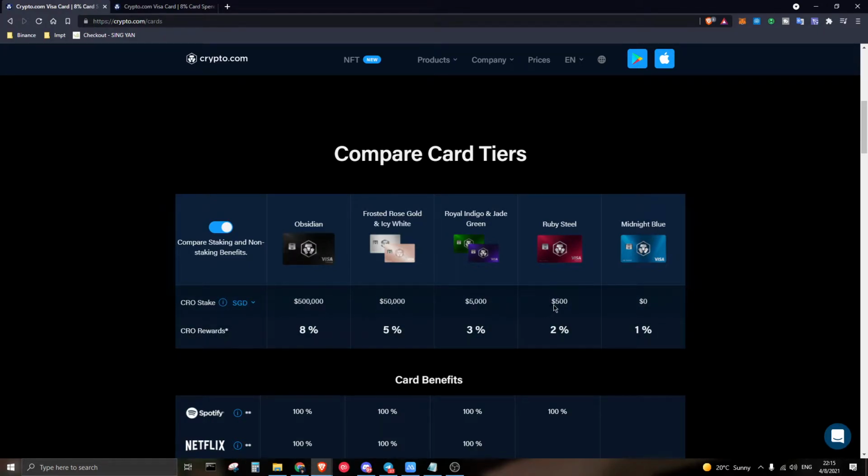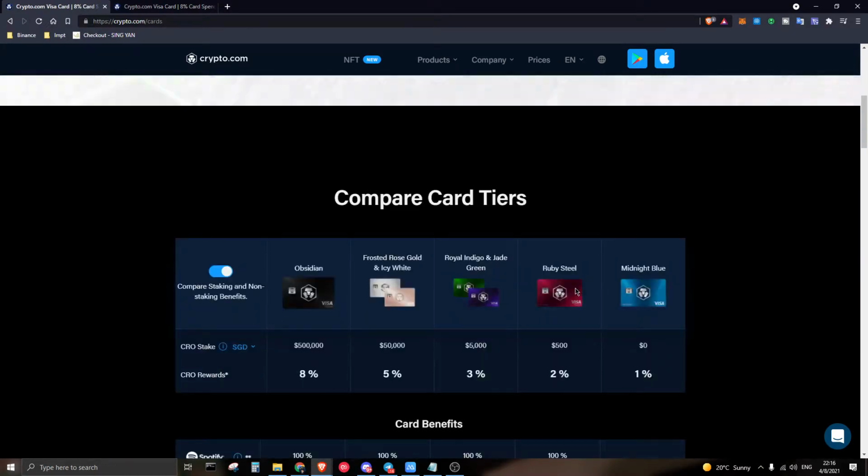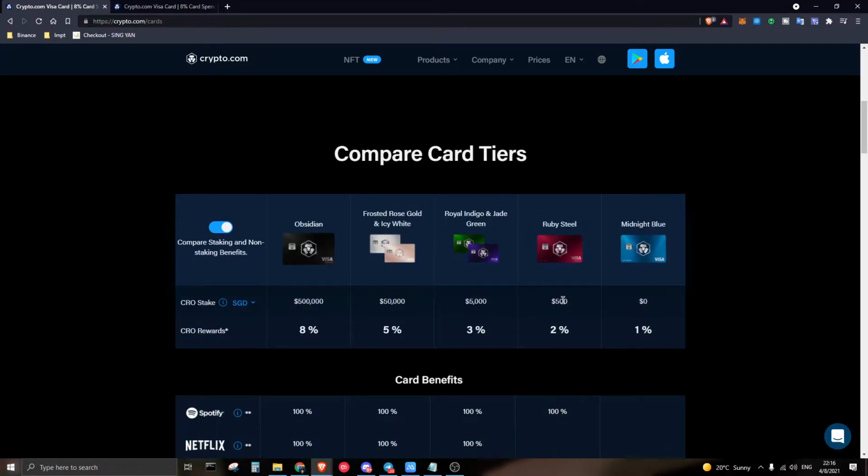So for Singaporeans, the price has been stated as 500 for the Ruby Steel card. Bear in mind that their card does not have any annual fees or whatsoever, like the credit card that you are using. For most credit cards out there, there's an annual premium fee of maybe 100 or 200 depending on your card tier. And Crypto.com does not have all these hidden fees, and they do not rip you off. It is very straightforward and easy to understand.